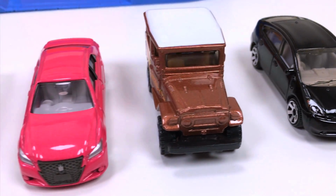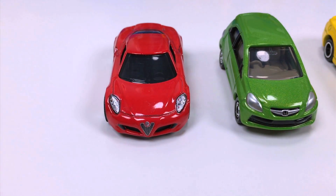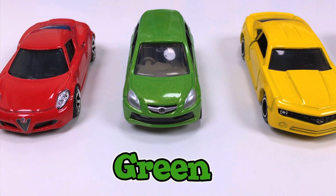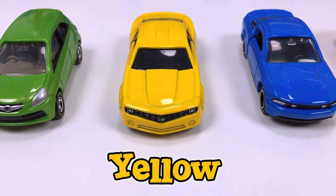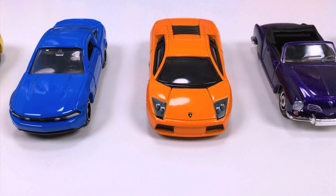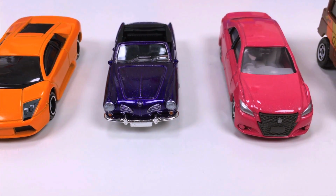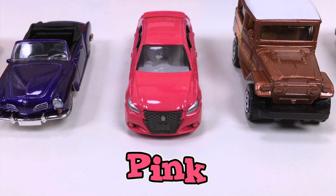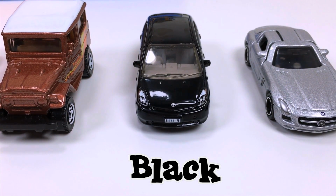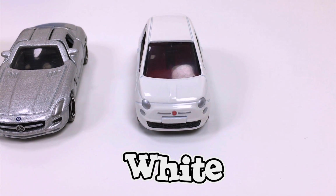Wow, you guys did a great job today learning all these colors. Let's say the colors one more time. Red, green, yellow, blue, orange, purple, pink, brown, black, gray, white.